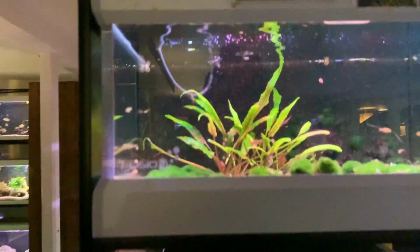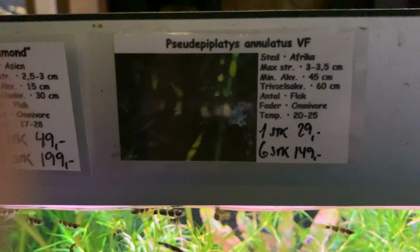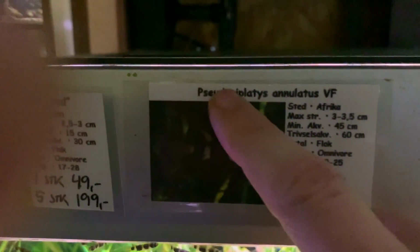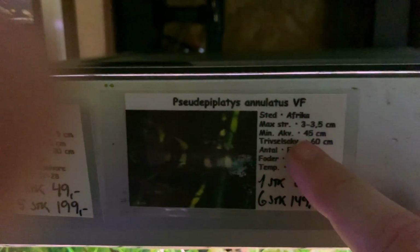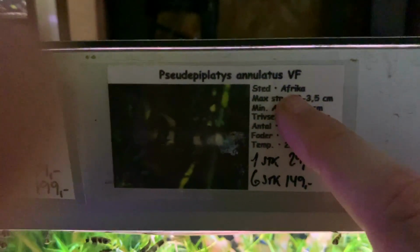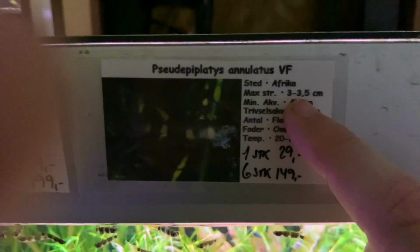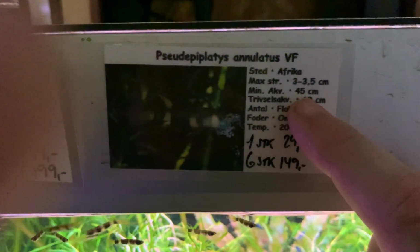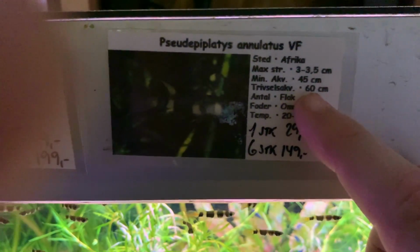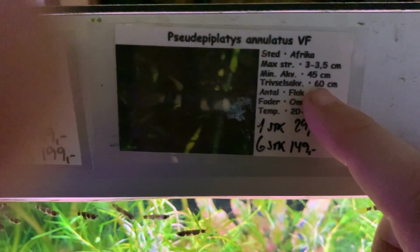Let's talk about your labelling system. I really love this. I don't know if the viewers can see, it's not very bright in here. So we've got the full scientific name there. WC is wild caught. Then we've got the location, the continent, how big it gets, and the minimum tank size in length, the tank size it needs to thrive. So 60 centimetres, that's 2 feet.